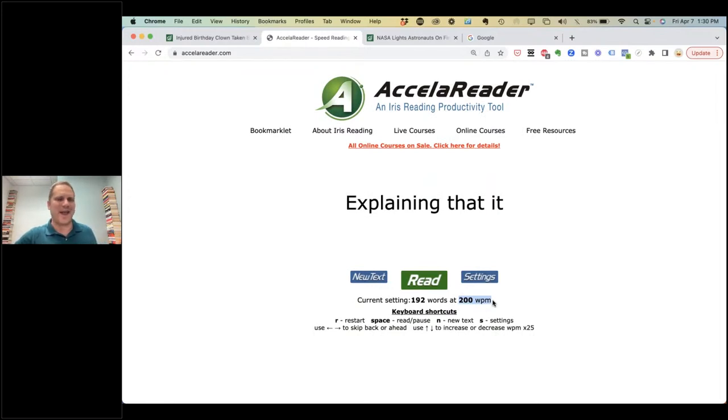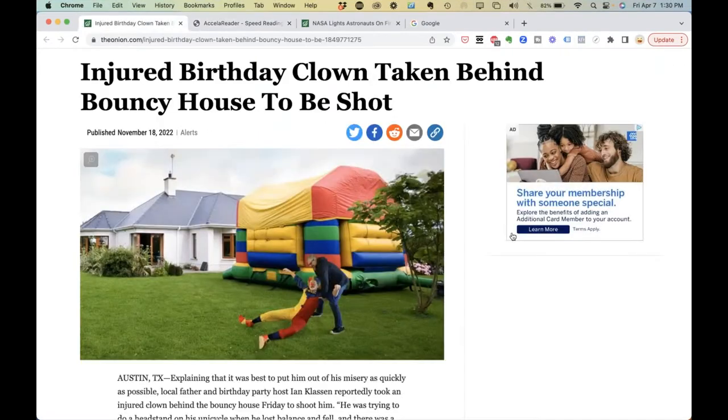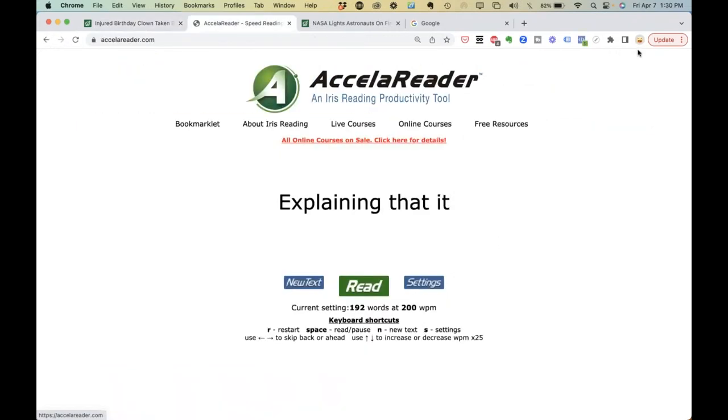Now, I know that's like an average speed. It's not going to be that fast. Let's try it out at average, and then we could always bump it up later on. But let's see what that looks like. Focus your attention in the middle here. I'm going to disable my webcam. And we're just going to read this very, very short article here. Injured birthday clown taken behind bouncy house to be shot. Let's try it out. Here we go.